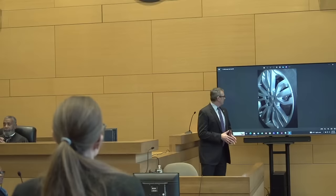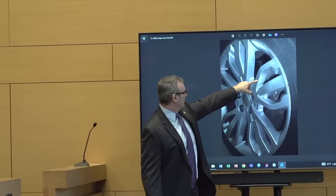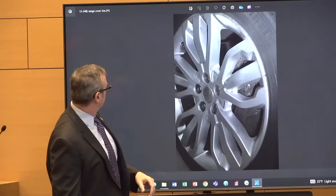Sure. When I refer to the wheel, it's really the rim, not the rubber tire. So I'm referring to these blood-like stains inside the metal of the rim. And for the record, you're pointing to where on the photograph? Basically throughout, in the approximate center of the photo.